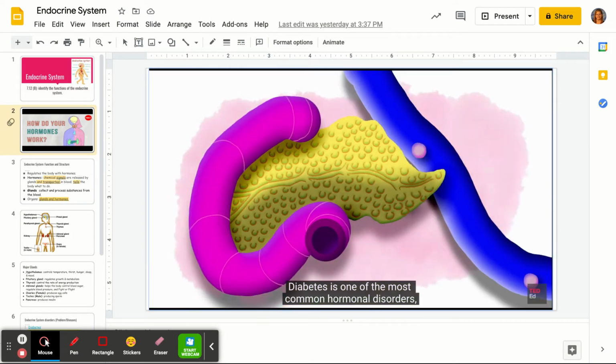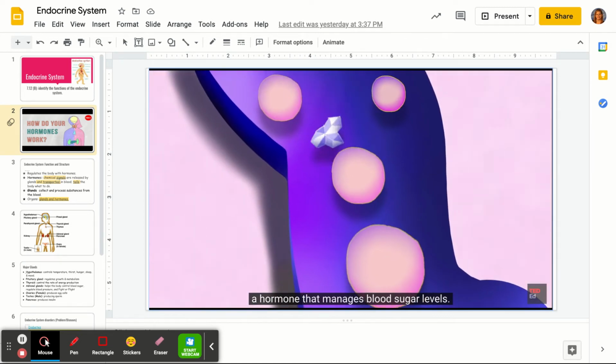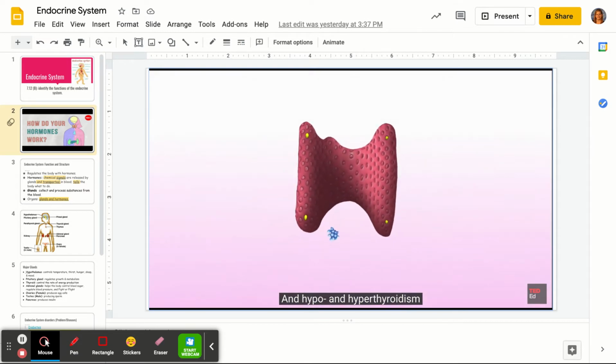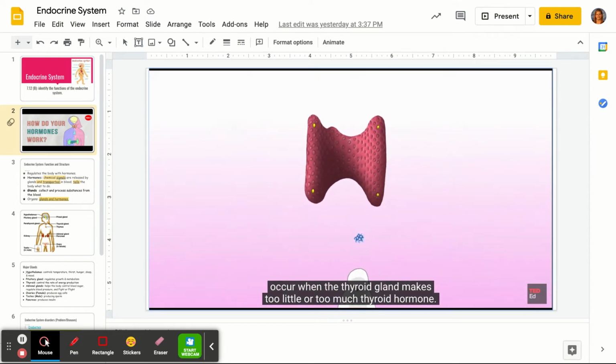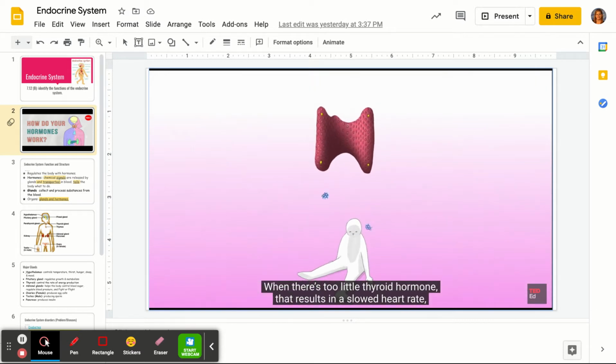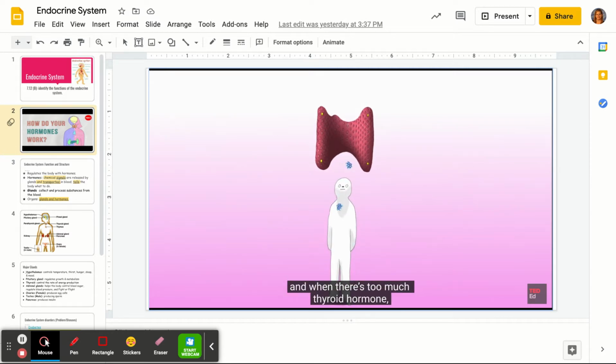Diabetes is one of the most common hormonal disorders, occurring when the pancreas secretes too little insulin, a hormone that manages blood sugar levels, and hypo and hyperthyroidism occur when the thyroid gland makes too little or too much thyroid hormone. When there's too little thyroid hormone, that results in a slowed heart rate, fatigue, and depression. And when there's too much thyroid hormone, weight loss, sleeplessness, and irritability.